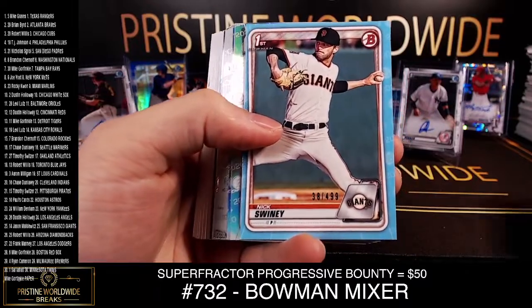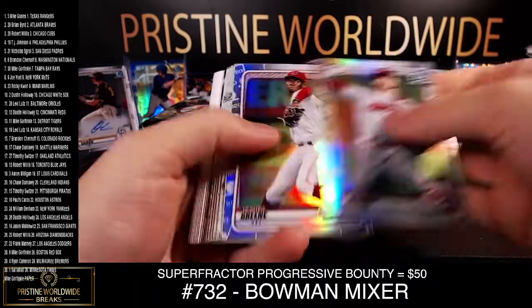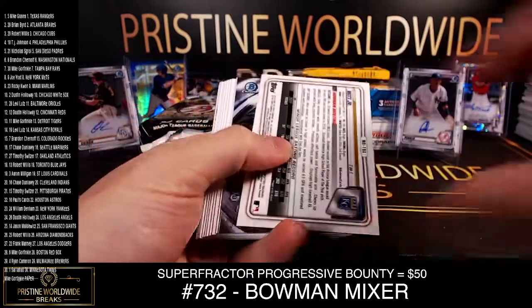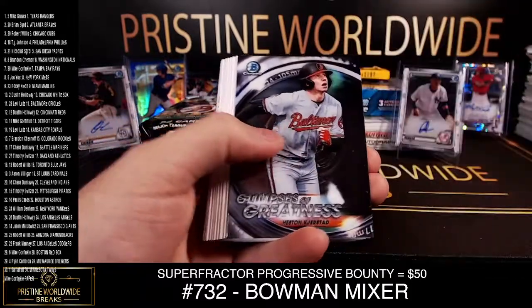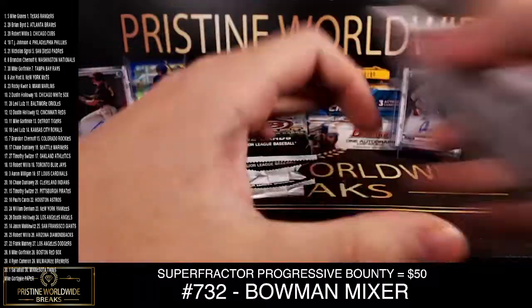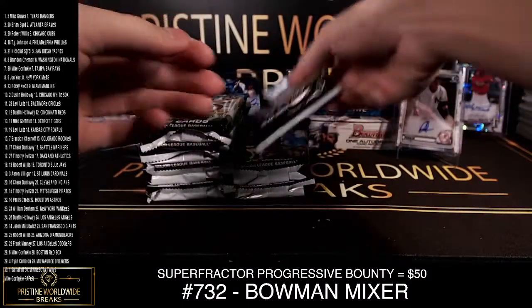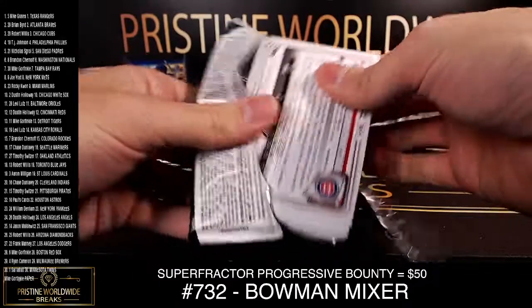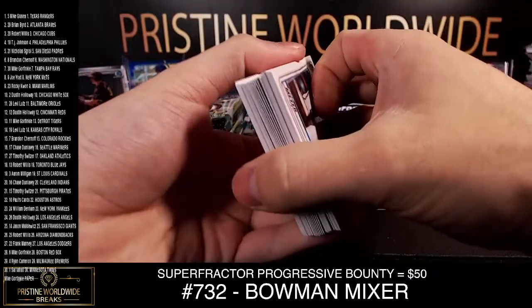Nick Swiney, Giants, miscut to $4.99. Wells. Bobby Witt Jr., photo variation for the Royals. Is that a sign of the things to come? Levi with the Royals. Does that say Levi? Yeah.